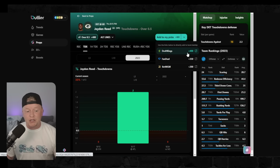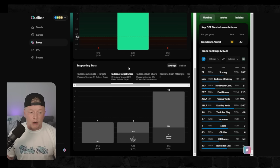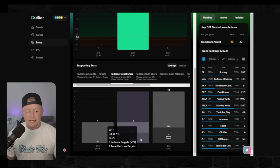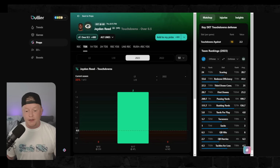If you go on DraftKings, plus 400, this is plus 200 on BetMGM, so there's a little bit of discrepancy there. So keep an eye on the pinned comment to see if we do roll with that. When we look at his red zone target share over the last couple games here, he's averaging 40%. He got 50% of them 2 weeks ago, and then 30% of them last week when they had 10 red zone targets.